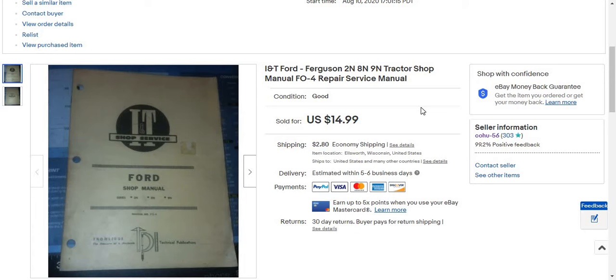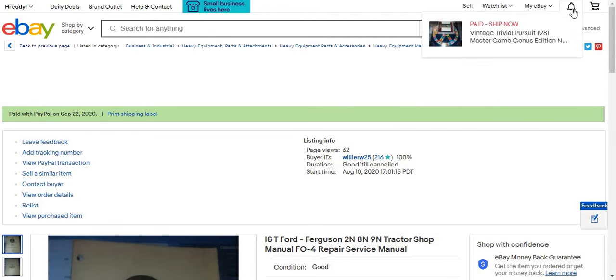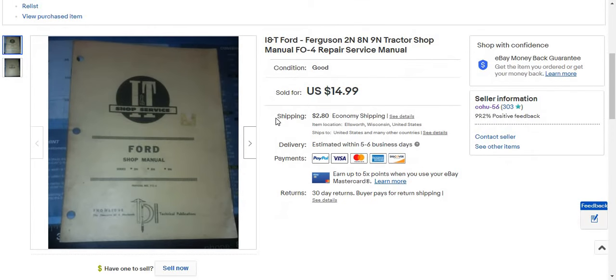That might take a while to flip, but it's a pretty high value flip for the amount of time I'm going to maybe sell it for. So it's worth it in that instance, because it's pure profit. The manuals are pure profit at this point.